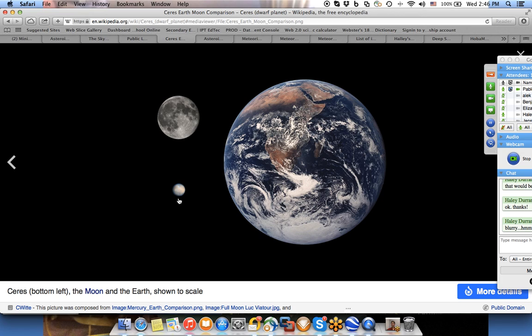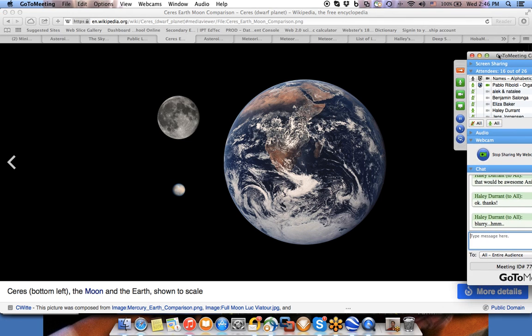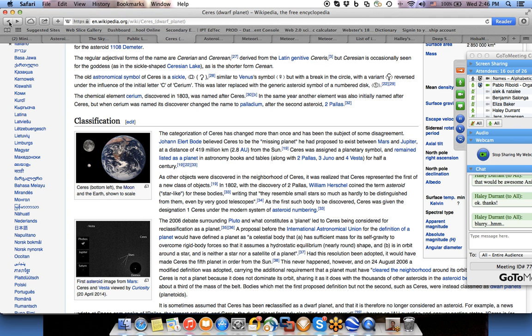But see, this one, Ceres, is actually pretty large. This would be the Earth, the Moon, and Ceres. So Ceres is quite smaller than the Moon, but it's still quite large. The picture is kind of blurry. I don't know exactly why, but they have discovered that Ceres has an atmosphere. Now, Ceres is never a comet, even though it has water. It's never a comet because it doesn't get close to the sun. It just keeps in orbit in the asteroid belt.